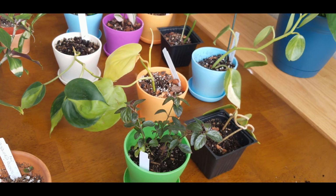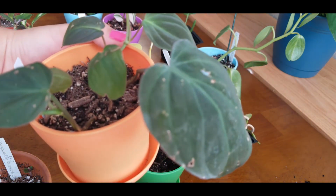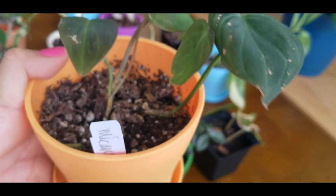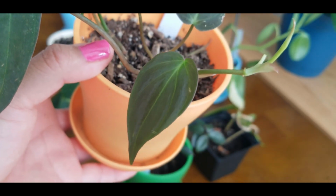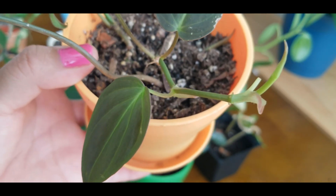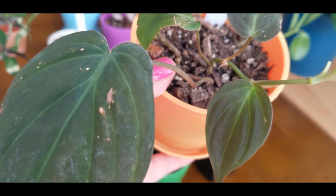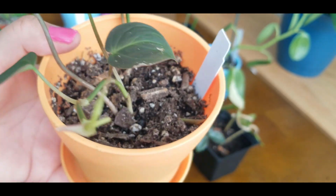Next on the list, we have the Philodendron incans. This is a beautiful plant. It has heart-shaped leaves, but it's sort of velvety, so the leaves are in heart shapes with velvety looking. I just think this is gorgeous. This plant came in damaged a little bit, but it's growing well and it's growing a lot of new leaves, and I'm just very happy.